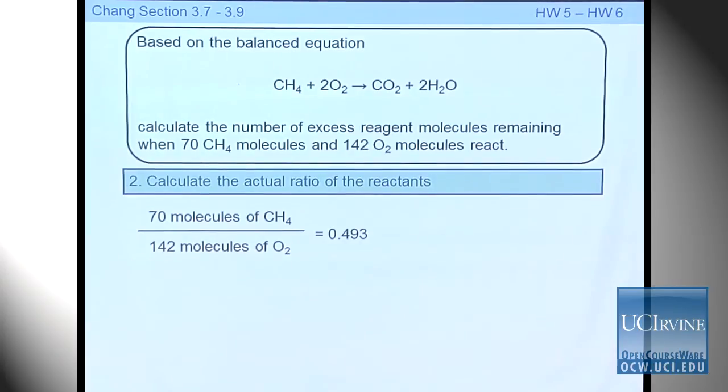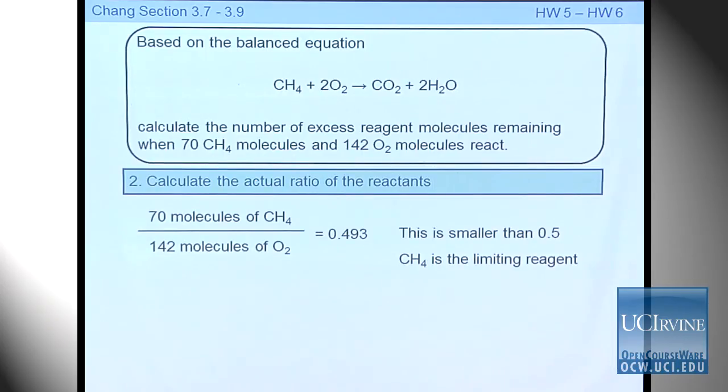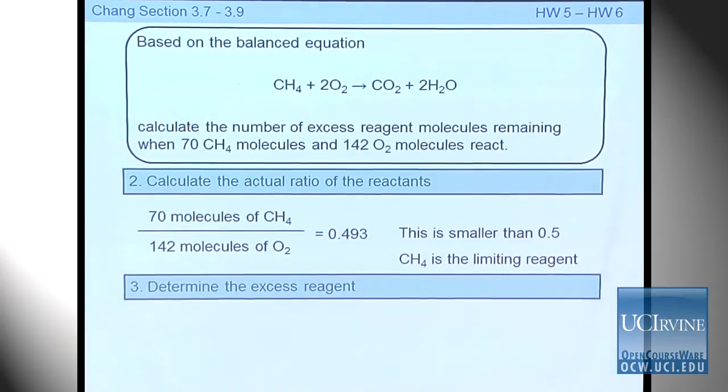The ratio between the two is 0.49. 0.49 is a little bit smaller than 0.5. That means the numerator is the limiting reagent, i.e. the molecule that runs out first. You will burn through the 70 sooner than you burn through the 140. Okay, so this is smaller than 0.5. That means CH4 methane is the limiting reagent. That means the other one is the excess reagent, okay? This is O2. That means I have something left in the pot after the reaction has completed.